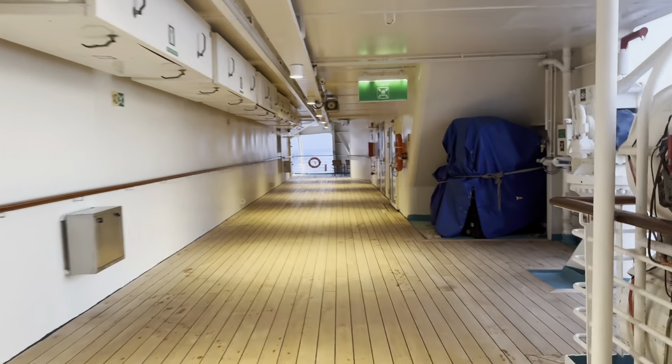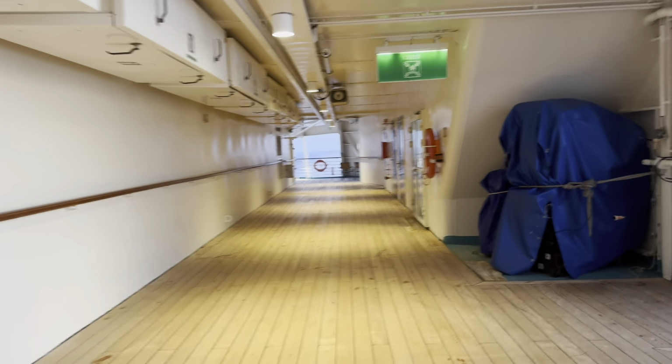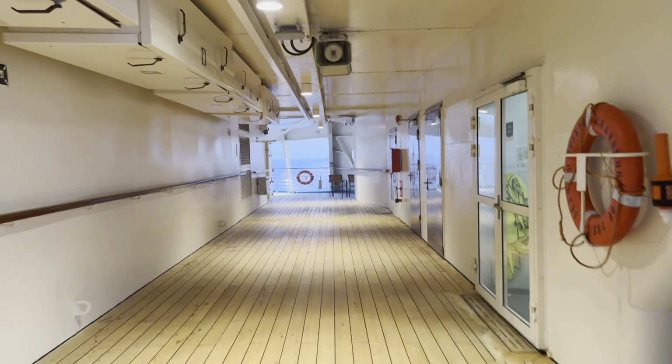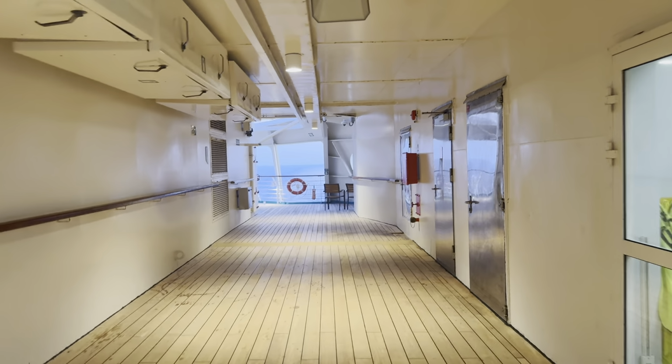But I do want to leave you here as I'm heading towards the back. The back of the ship is absolutely gorgeous. It's one of our favorite places to go. So you'll want to see this part of it.